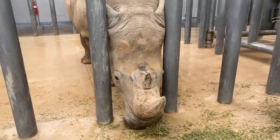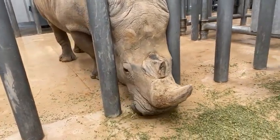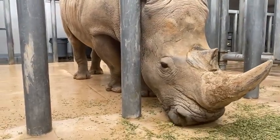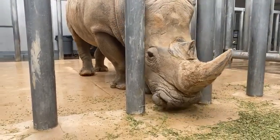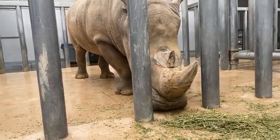Indy here, I guess I could tell you about his personality. He's always been our Mr. Independence. That's how he got his name, because apparently as a calf he was very independent and would walk away from his mom and go say hi to everybody. So he's still very independent.